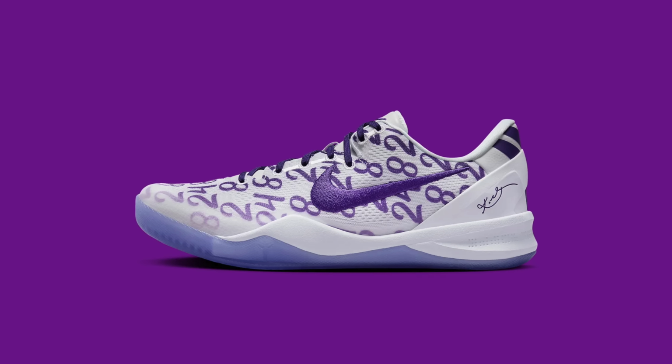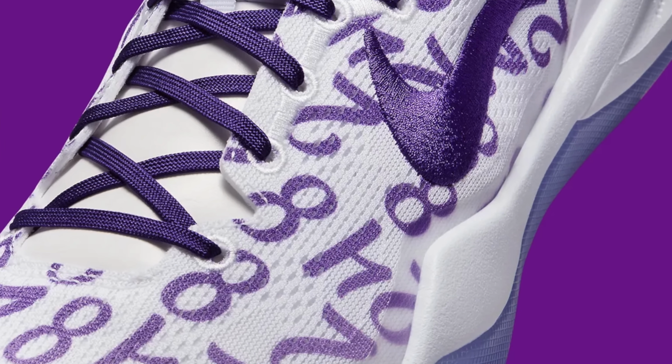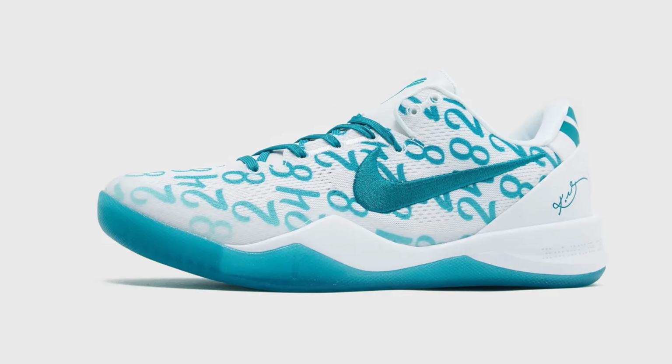Moving on to February 8th, we've got two different colorways of the upcoming Nike Kobe 8 Protros. Now these two colorways are similar but different. They both feature the same design on the upper except in completely different accent colors. Printed onto the mesh upper of each of these Kobe 8 Protros, you've got Kobe's numbers 8 and 24 patterned across the upper of the shoe.